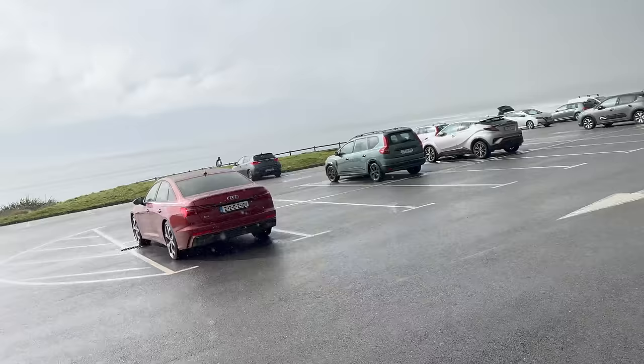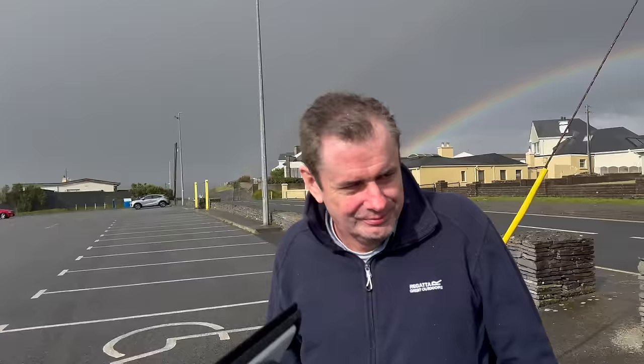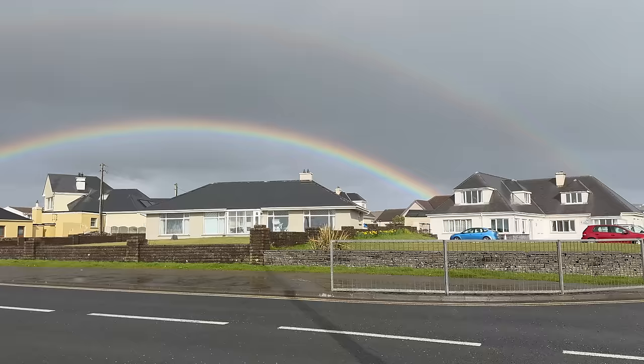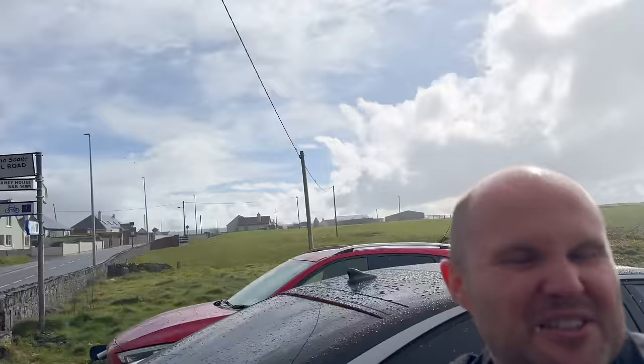Meanwhile, my diesel is ready to do 900. Look at this. Okay, I'm wet enough. And not in a good way. But there is a rainbow. Oh, Jeffrey. Wow. Oh, a double rainbow. We don't have a roof when we have a rainbow. Who needs a roof when you've got a double rainbow?